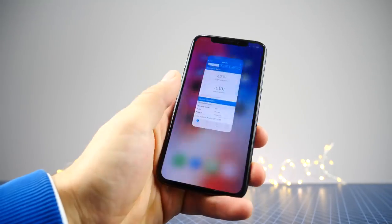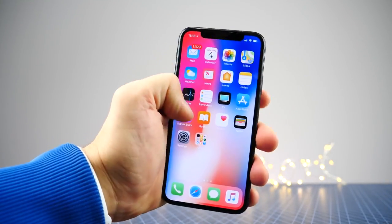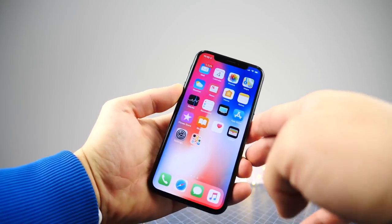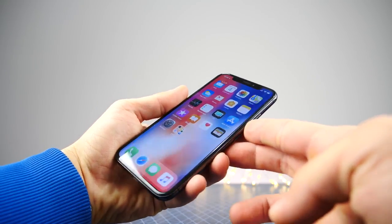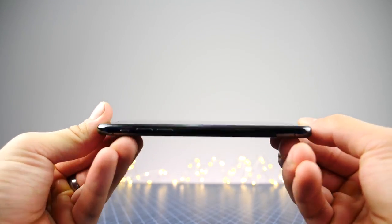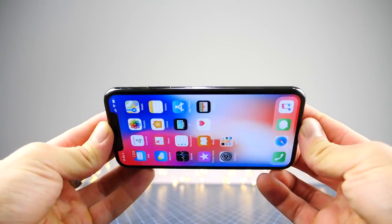Beautiful display, amazing gesture control that of course takes some getting used to, but otherwise I've been in awe of this phone. Just picking it up and holding it, it is amazing. The culmination of 10 years of work at Apple. So let's go ahead and compare the best from Apple and Samsung.